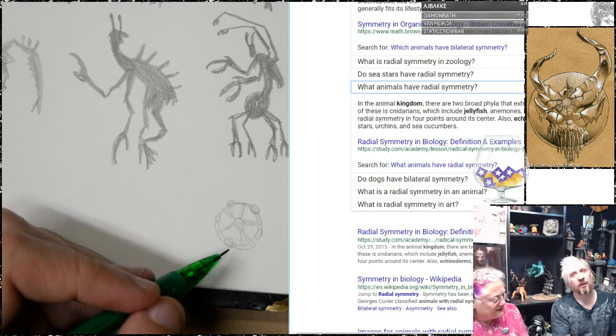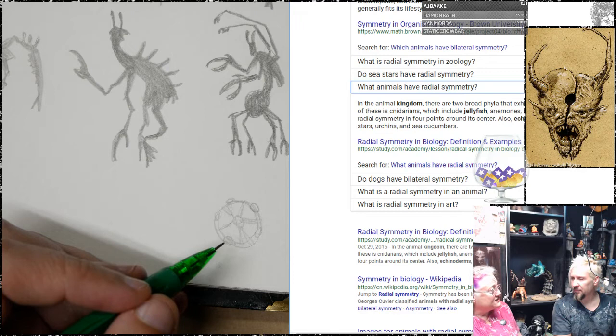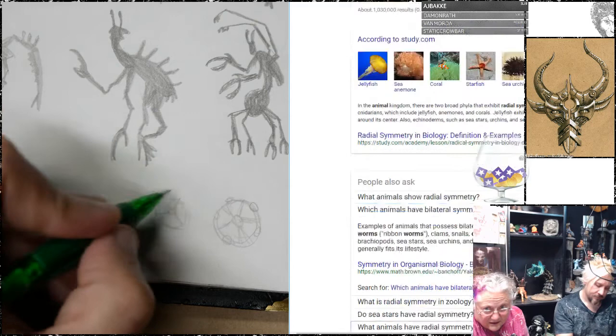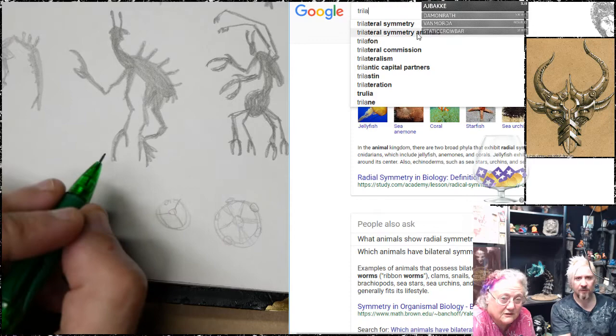When a thing is radially symmetrical, that number can be anything, right? It could be 4, it could be 5. Well, among sea stars, they go up to 40. Are there any trilateral? Let's see. I'm not thinking of any. And I'm not sure even how to ask the question. Just trilateral symmetry. There you go. Animals. So, second one down. Oh, there you go. All right. See what I know.